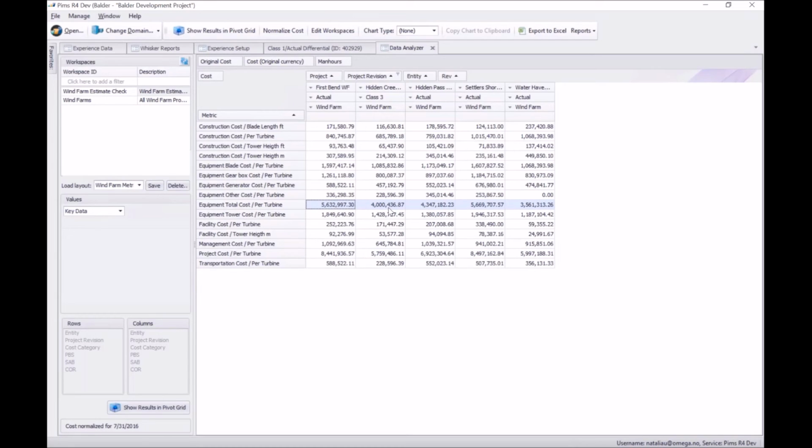And looking at this, I actually feel better. We have estimated a 4.0 for our Class 3 estimate, which falls in the range of all of our other projects. It's not the lowest that we had.